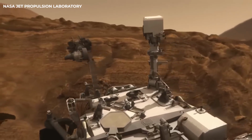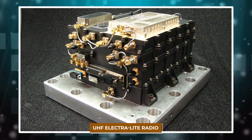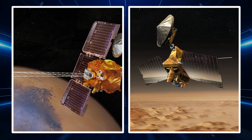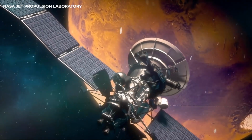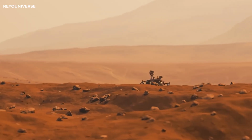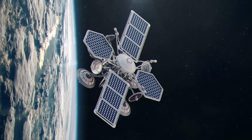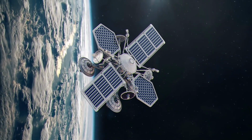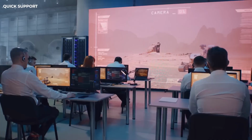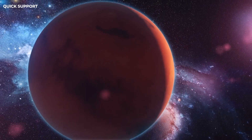Curiosity uses both direct communication with Earth via an X-band transmitter and a UHF radio that communicates with orbiting Mars satellites, such as the Mars Reconnaissance Orbiter and Mars Odyssey. The communication system ensures that Curiosity can maintain a reliable connection to Earth, even though signals take approximately 14 minutes to travel one way. For routine data transfer, Curiosity mainly relies on relay satellites, which have larger antennas and higher power, enabling faster data transfer rates. However, communication with these orbiters is limited to about 8 minutes per day due to their orbital patterns.